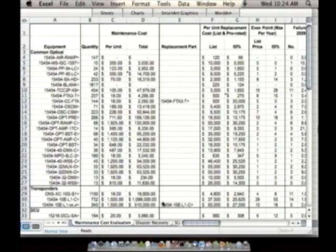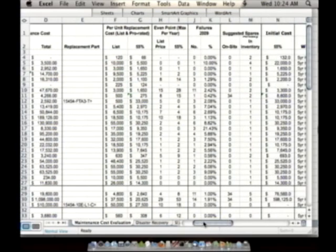So in this one, several different things can change. Since this is based on per component, the quantity in your field could change the total outcome. The maintenance cost per unit will change the outcome. The prorated percentage will change. The list price, the actual failures will all change what your outcome is.